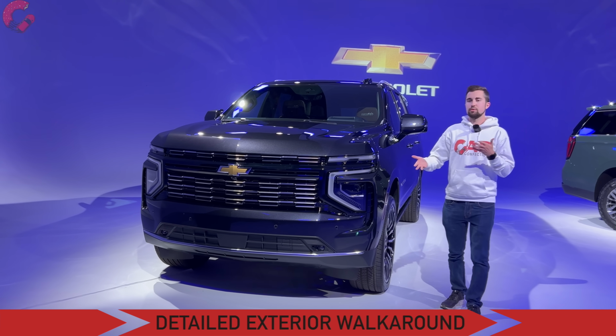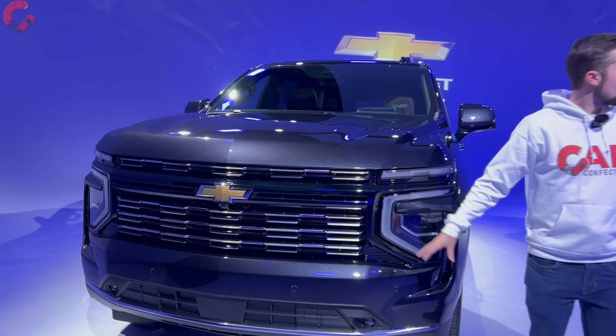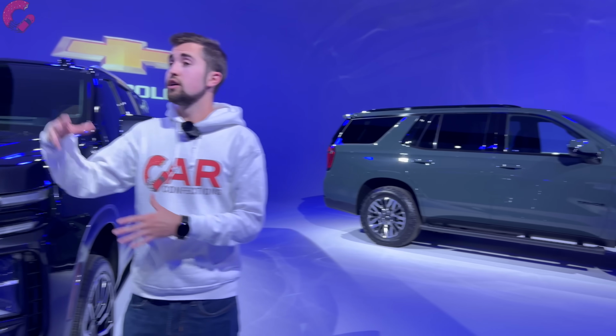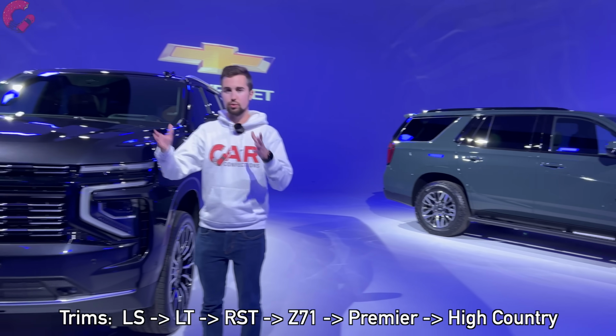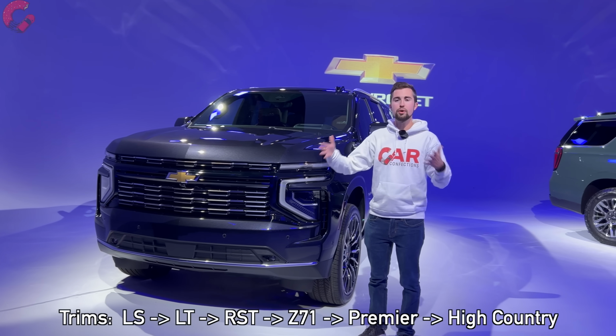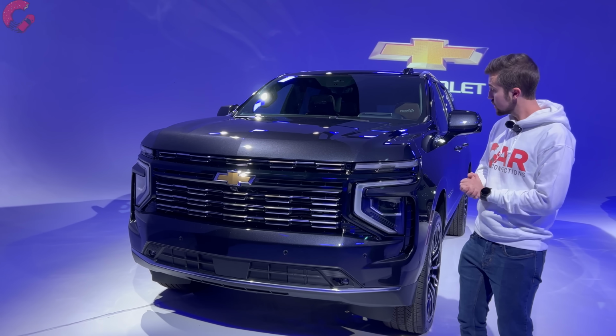Now, as I talk about some of these changes, I do want to just go ahead and mention this one here is the Suburban, and over there is the Tahoe. Just like on all the previous model years, they are the same vehicle. The Suburban is going to be, of course, the longer of the two, but otherwise, all these changes are going to apply for both of these models.